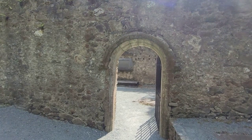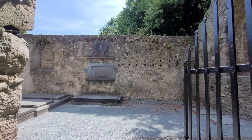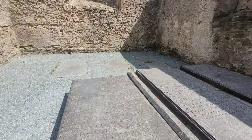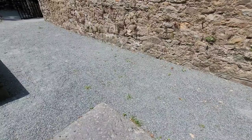Something else there, 1812, it's obviously a tomb. Look at that doorway. Wow. Several tombs in here, some on the ground. Guys, just here.